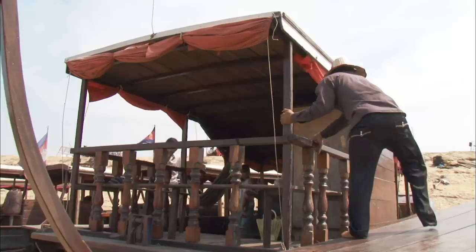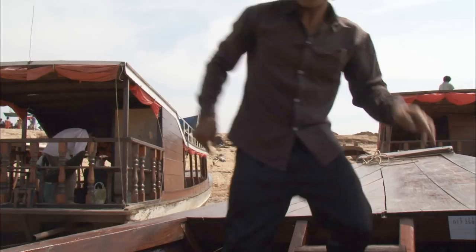Away from the hectic tourism of the modern city and the Angkor site, it's from this old village that boats head out to explore Tonle Sap, which, along with the Mekong River, is one of Cambodia's exceptional hydrological phenomena.